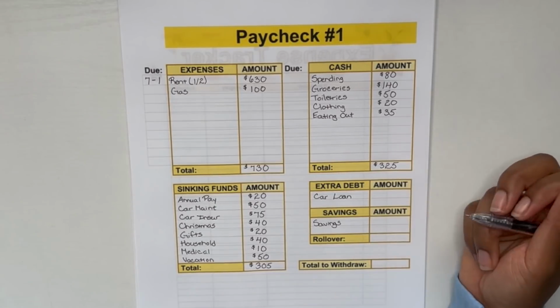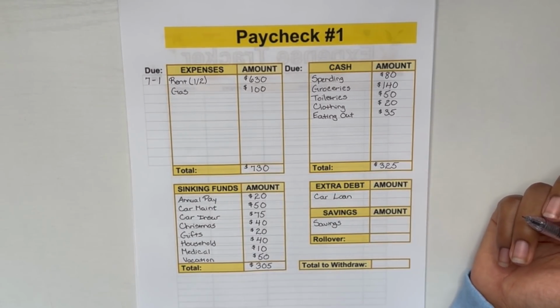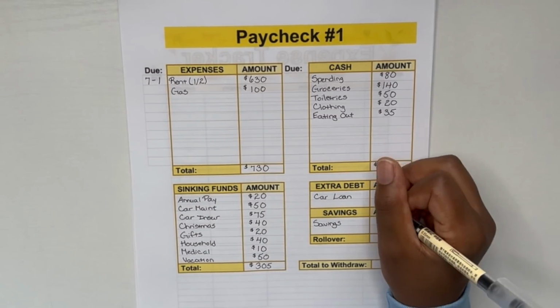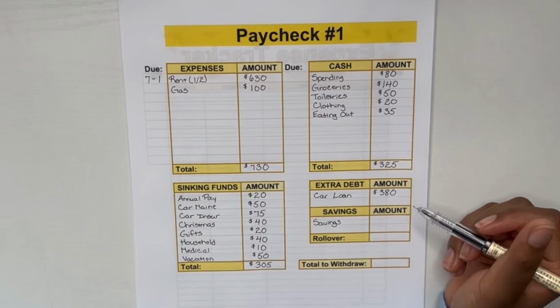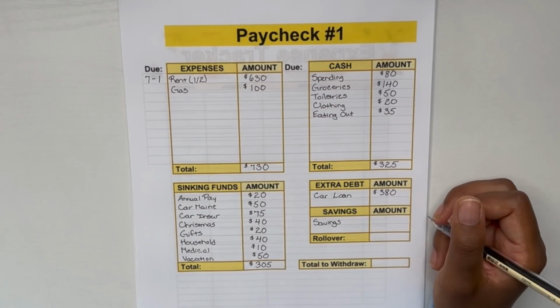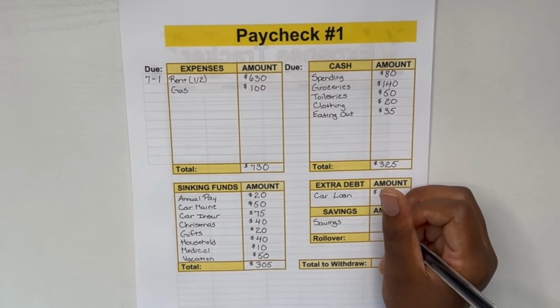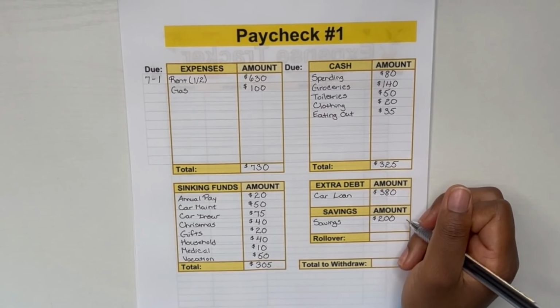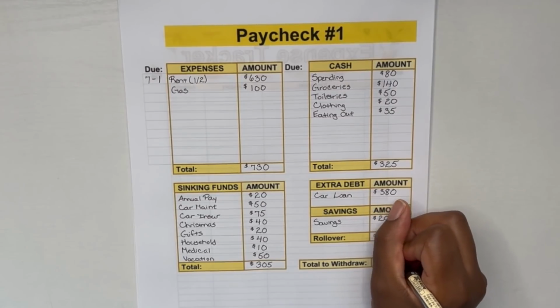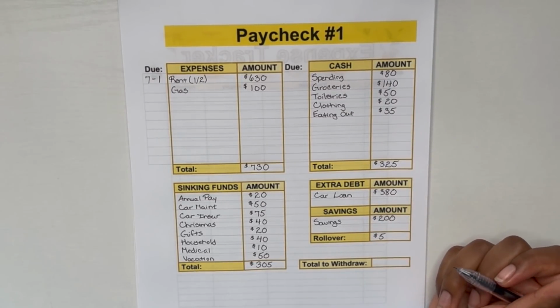Next, we move on to extra debt. Extra debt is going to be our car loan, and we have a remaining $380 that we can put straight towards that. And then savings for our challenge is going to get $200 for the past 2 weeks. And then rollover, which is my buffer, always gets $5.